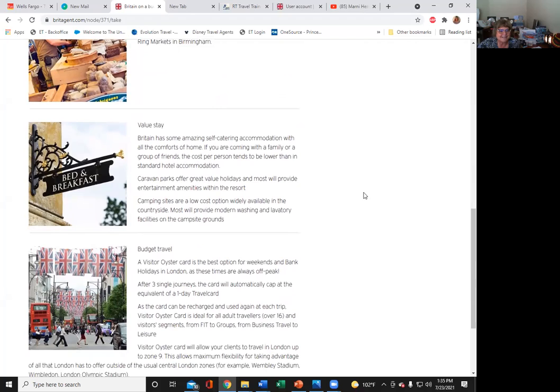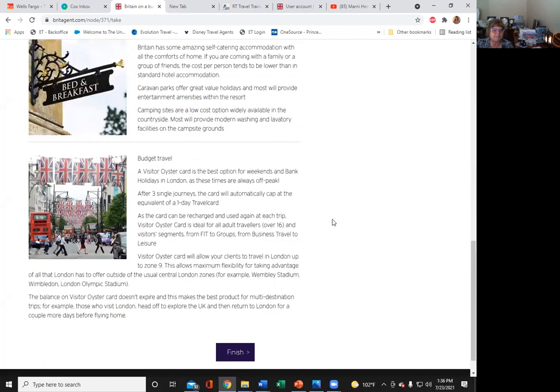What about a value stay? Britain has some amazing self-catering accommodations with all the comforts of home. If you're coming with a family or group of friends, the cost per person tends to be lower than in a standard hotel accommodation. Caravan parks offer great value holidays, and most will provide entertainment amenities within the resort. Camping sites are a low-cost option, widely available in the countryside. Most will provide modern washing and lavatory facilities on the grounds.